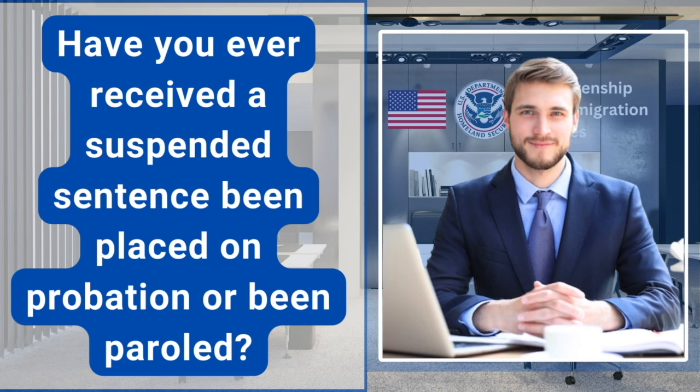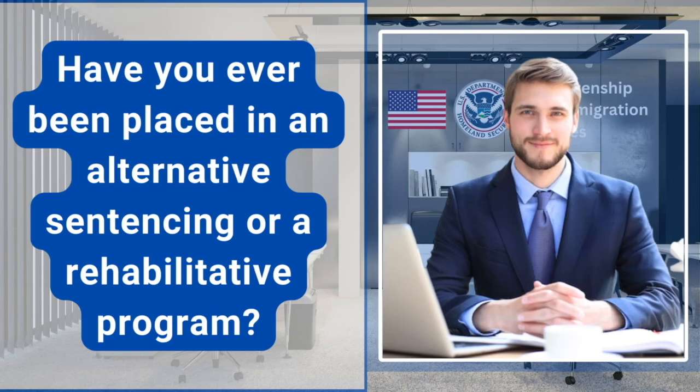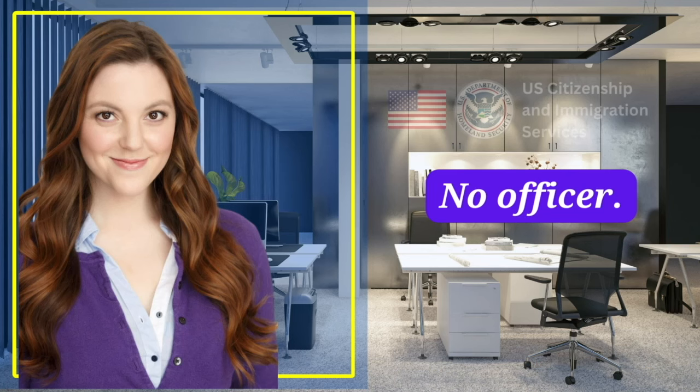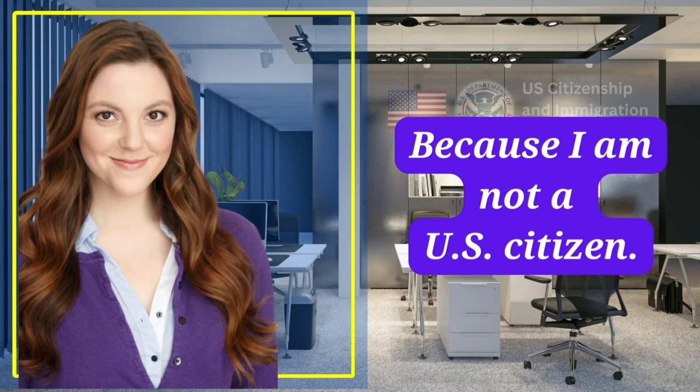Have you ever received a suspended sentence, been placed on probation, or been paroled? No. Have you ever been placed in an alternative sentencing or a rehabilitative program? No. Have you ever voted in any federal, state, or local election in the United States? No, officer. Why not? Because I am not a U.S. citizen.